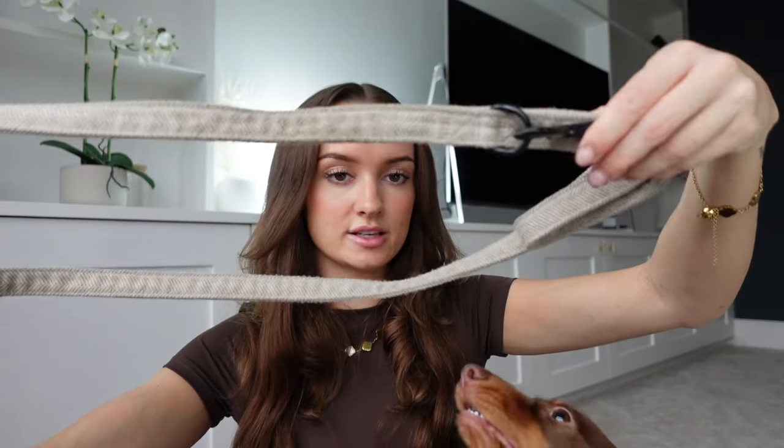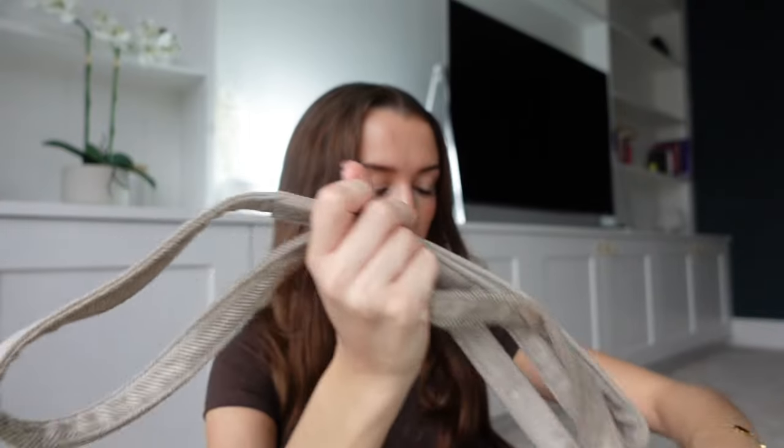But it's just so cute, and it's so small and compact, so I can literally fit it in anything. And then obviously I've got these. This is the brown tweed one to match her harness and the walking bag. And then she's also got this cute little lobster one, which I've actually hardly used.